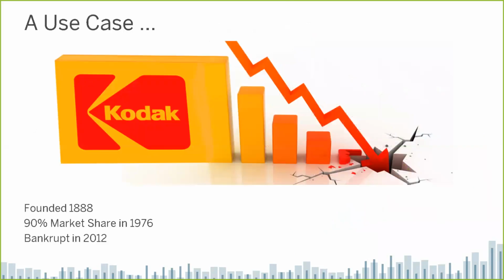Okay, let's talk about a use case real quick. So Kodak was founded in 1888. And in 1976, 90% market share. They basically invented the personal camera market. But they went bankrupt in 2012. What happened? Now I'm going to tell you some more stuff that's going to blow your mind.